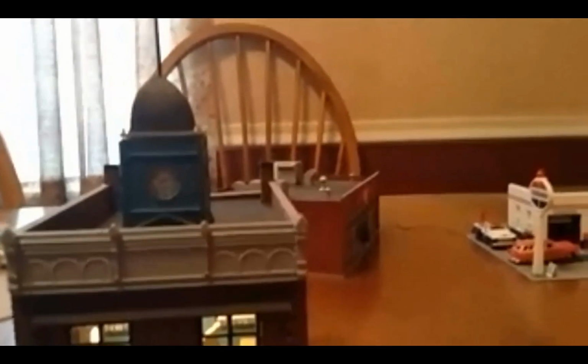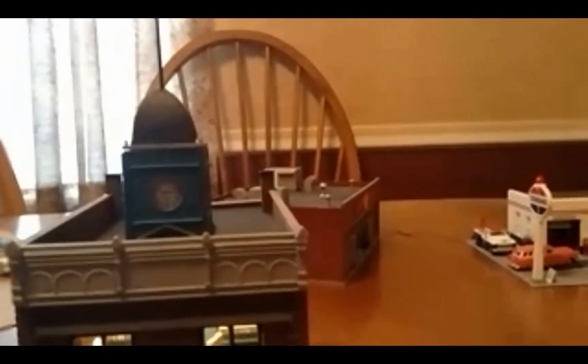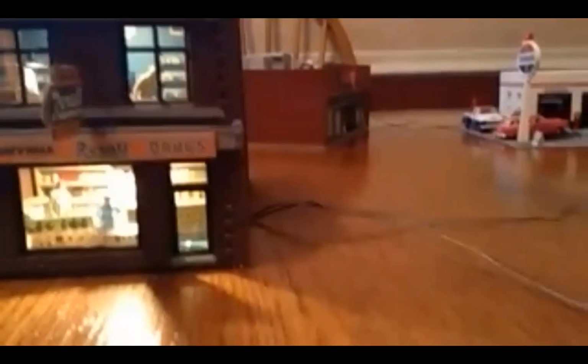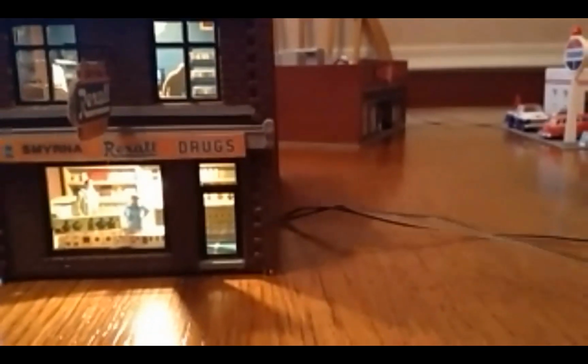So I just photocopy, I guess you'd say, the model clock that I got and scale it down to whatever size I need to do with it, and then go from there. So there's my version of the Rexall drugstore.